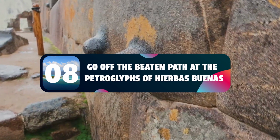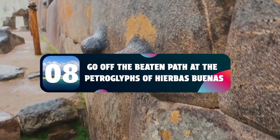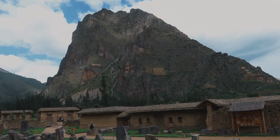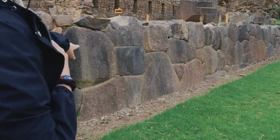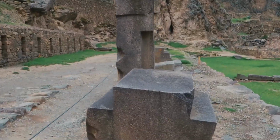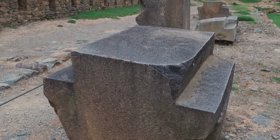Number 8. Go off the beaten path at the Petroglyphs of Hierbas Buenas. The Hierbas Buenas Petroglyphs are one of the least popular destinations on this list of things to do in the Atacama Desert, but it's highly recommended, especially if you've rented a car.